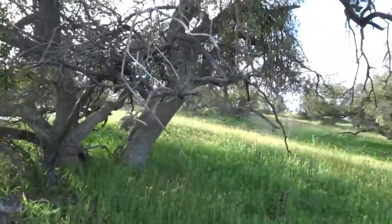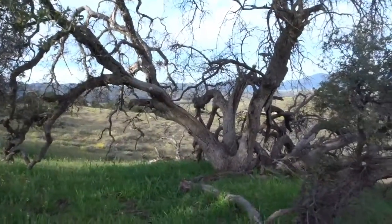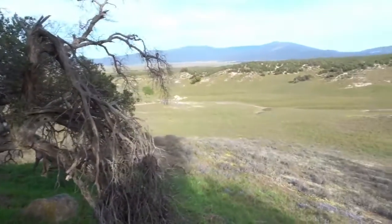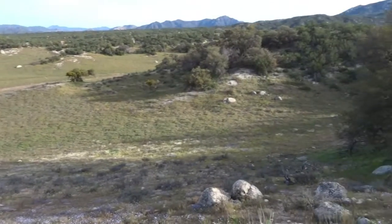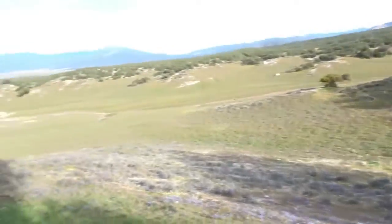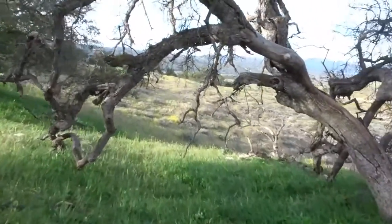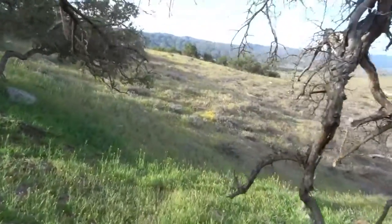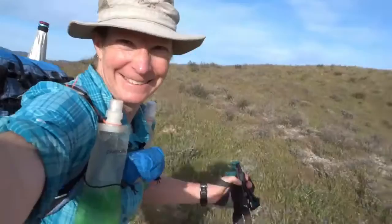But it was beautiful up in these trees, and the good thing about being up out of the valley and in the shelter of the trees is there's no condensation, which is always an issue with single wall tents, though mine's pretty good. So that was my morning camp spot. Now I'm back onto the trail. The trail's just over there.